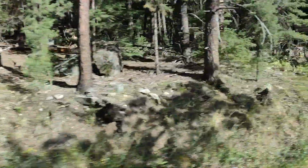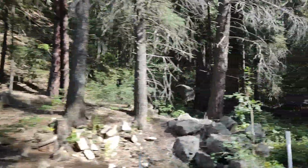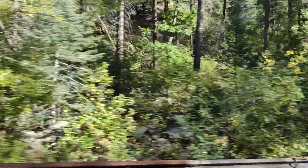Coming around this right-hand turn. It's a very popular spot. Coming up on the right. Right here is a spring head. It's going to be this little structure right there where they're throwing up stuff at the spring.